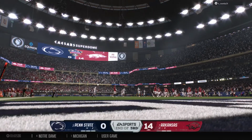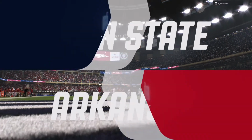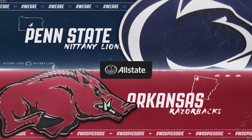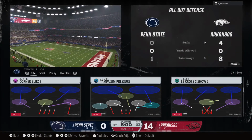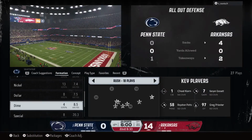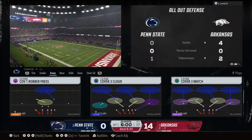So it's Arkansas in front. As we reach the end of 3, time is running out in this crucial contest for both these programs to stay alive in the quest for a national championship. Let's check out the game summary before we move on. 1 quarter to go. Let's see if this sets up as a classic finish.